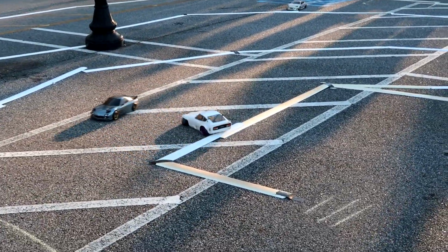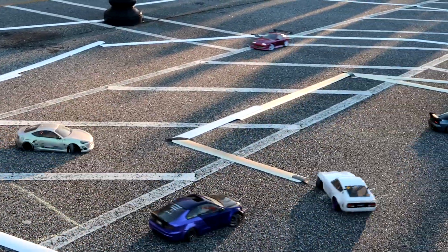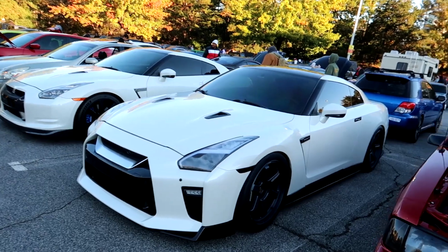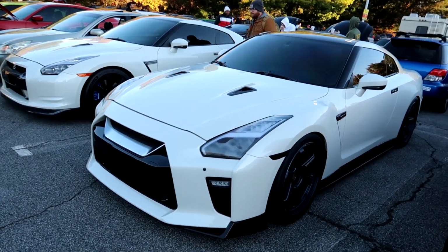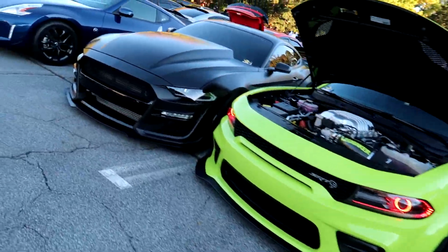We're having a little drift contest. Keep all the whiz, dog. That's sick as hell. But peep this GTR with the TEs, man. This thing is so beautiful, and the stance on it too. But yeah, man, peep the whips, dog.